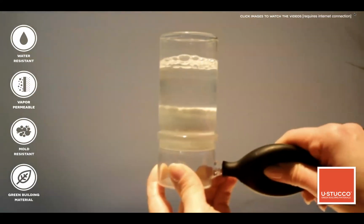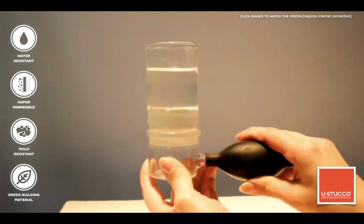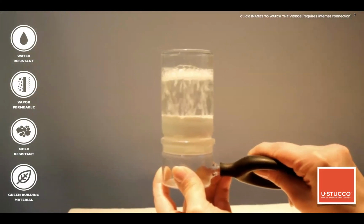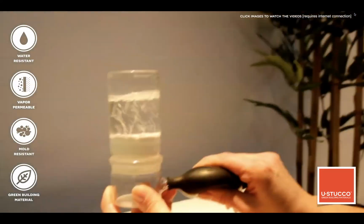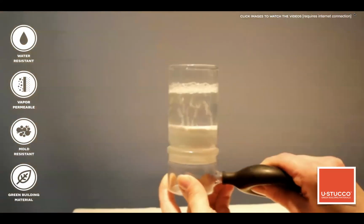However, when she pumps, the air is able to go through the material. So, significant presentation. And this shows us a couple of things. First of all, great indoor air quality. Number 2, great mold and mildew resistance.